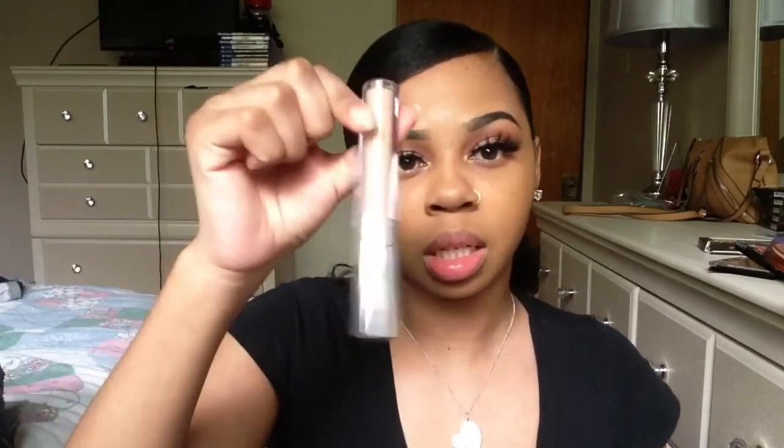Alright, so now I'm going to be highlighting, and I'm going to be using my LA Girl Pro Concealer in medium beige, because I just think this one is a lot too light for me. Let's just try this. Well, this is what I use anyway.